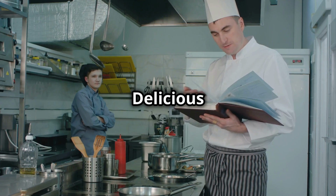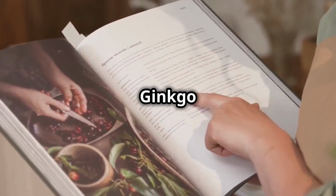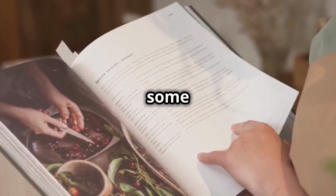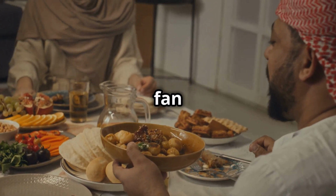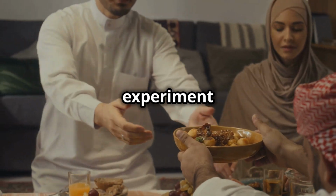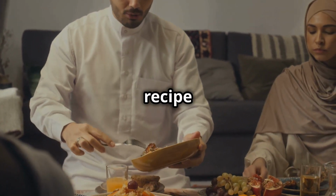Chapter 5. Delicious recipes with Ginkgo Natto. Now that you've mastered the art of preparing Ginkgo Natto at home, it's time to explore some delicious ways to incorporate this superfood into your meals. Whether you're a fan of traditional dishes or looking to experiment with modern twists, we've got you covered. Let's dive into our first recipe.